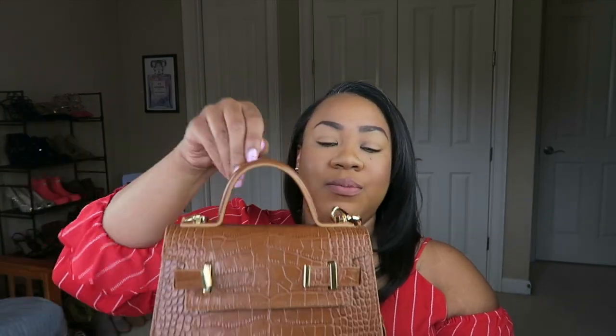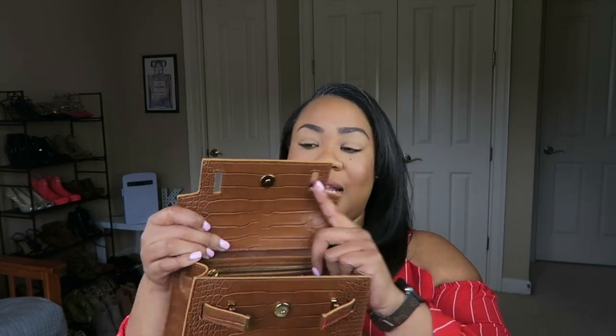It features a zip pocket at the back. It has an adjustable shoulder strap and you open the bag like so. Now, casually day to day, I pretty much carry it like this. I'm just obsessed, you guys. This is what the inside looks like. It has suede lining. It's just beautiful.